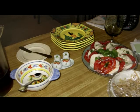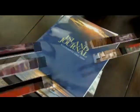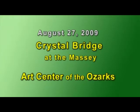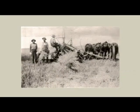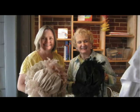We went to Janet's house and enjoyed a really fantastic lunch. We enjoyed seeing their abstract expressionist artwork and the article that Janet's husband Chris had written about Andrew Wyeth. The exhibit featured photographs taken by Harry Miller between 1900 and 1910, documenting Northwest Arkansas. They were interesting because of the clothes and the buildings, but what brought it to life was a talk by a woman historian whose enthusiasm was contagious.